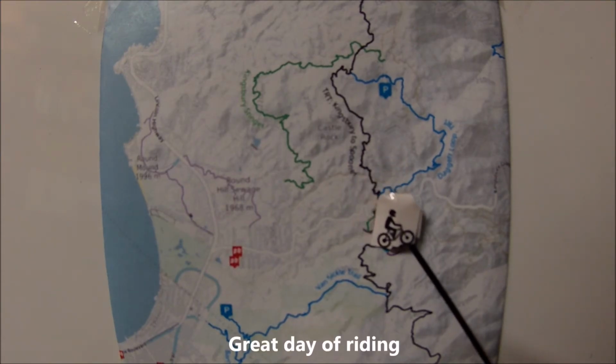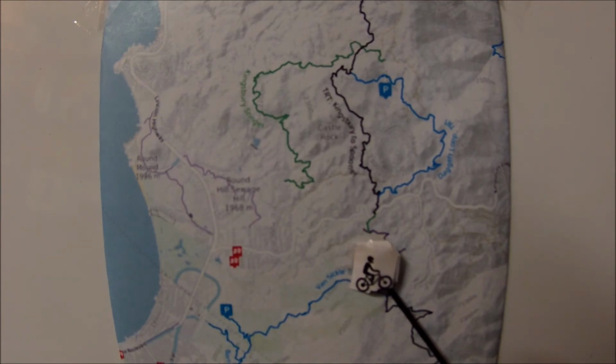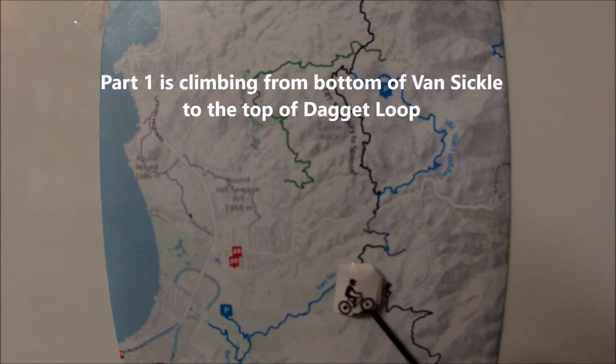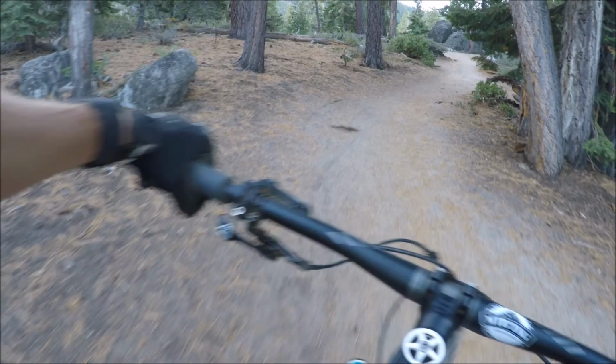A little up and down going through these access points or access roads. Cruise on over to Vansicle, and the best part of the day will be bombing back down the 1600 feet all the way back down to the parking lot.